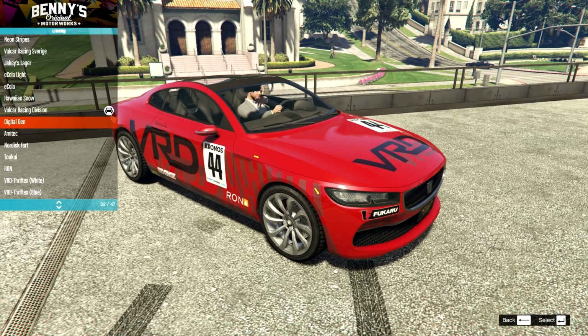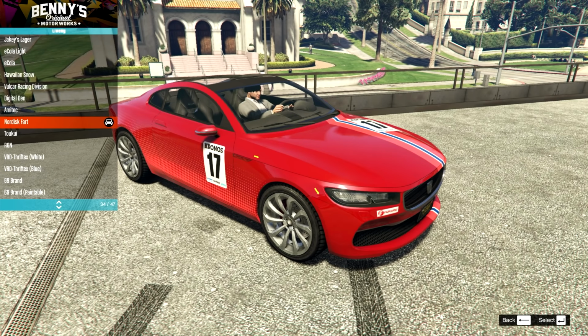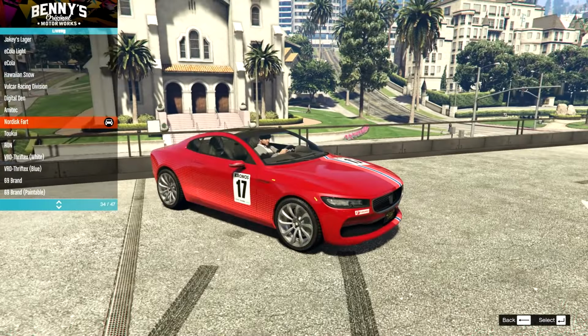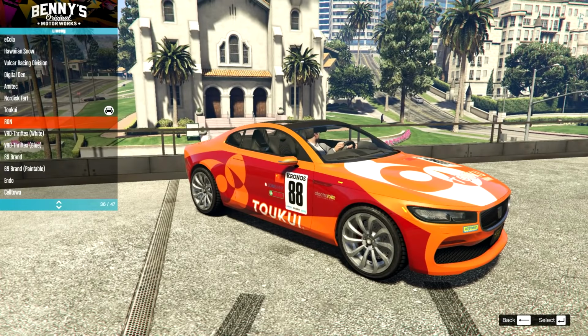But I like the fact that we have so many liveries. That is always a plus for me because it just gives people more freedom when they modify them. That one's actually, I quite like this pattern. Although perhaps not on this car, but I do like that pattern. Then we have this one with lots of orange in there.